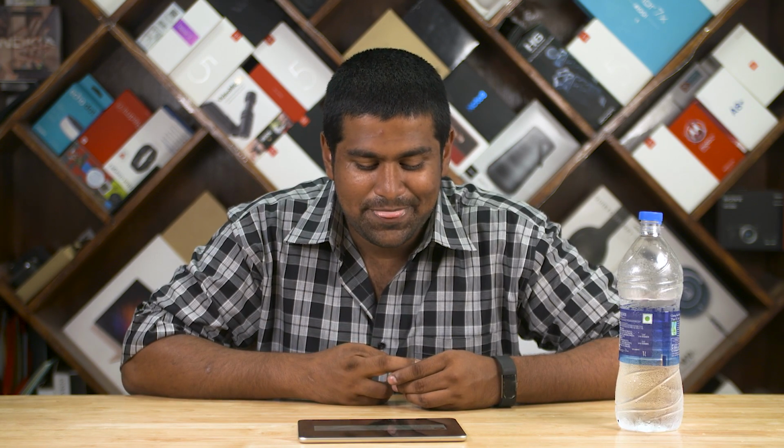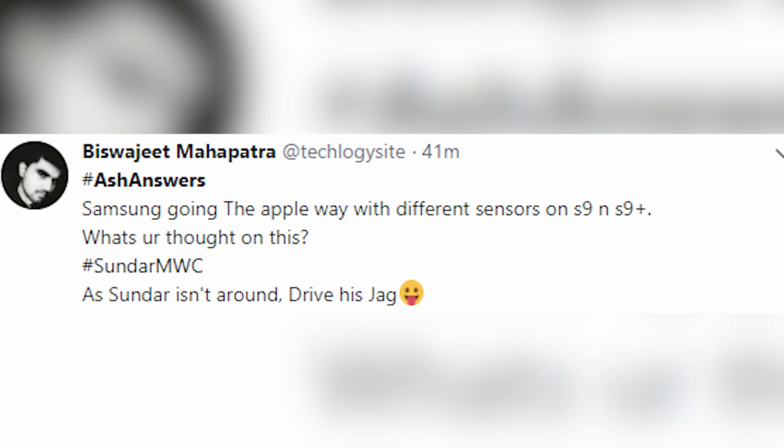Fingers crossed. Samsung going the Apple way with different sensors on the S9 and S9 Plus. What's your thoughts on it? Sundar isn't around, driver's jack. Yeah, I wish. I don't have the keys to it, so he made sure of that. Anyway, Samsung going the Apple way. That's not confirmed yet. If they go the Apple way, it's gonna be bad.